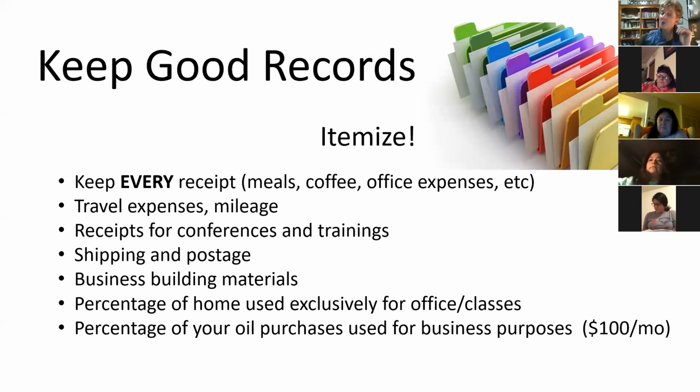Okay, and then also, you can write off a percentage of your oil purchases that are used for business purposes. Because you have to place a $100 or a 100 PV order every month in order to get your commission from doTERRA, you can write off $100 per month. So $1,200 can be written off as a business expense.